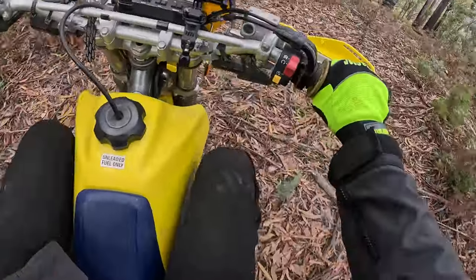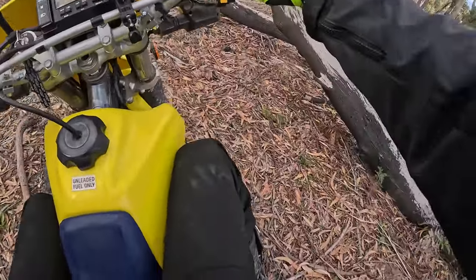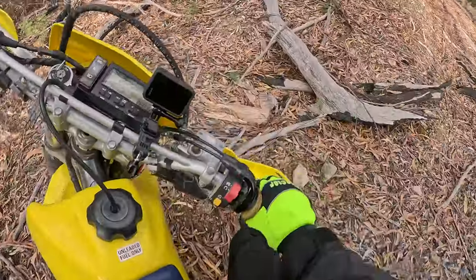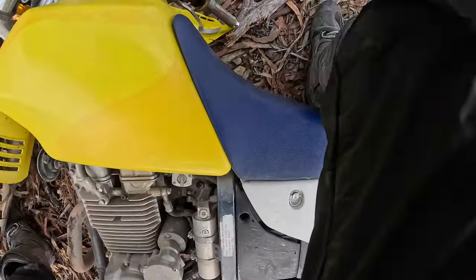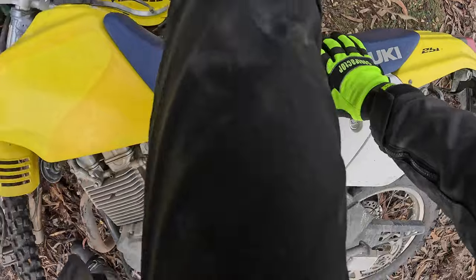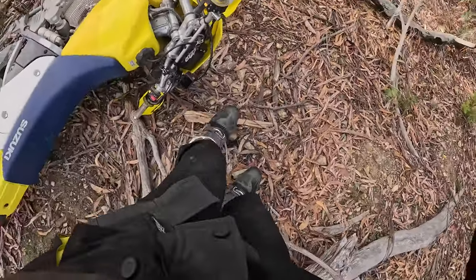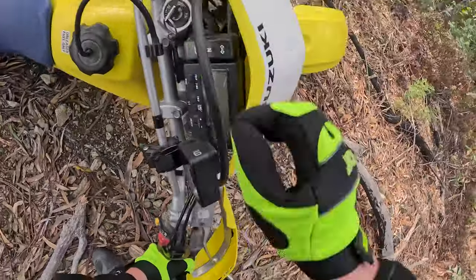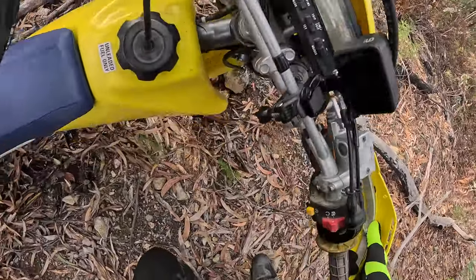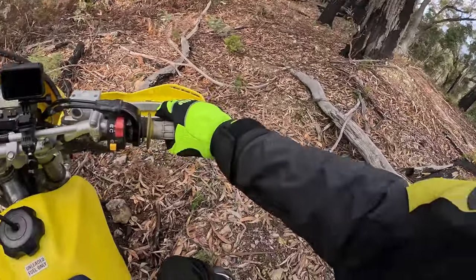But where the... oh, that's why you don't turn the key off. And that's what happens when you have things slide out in front of you. I don't even know where he went.